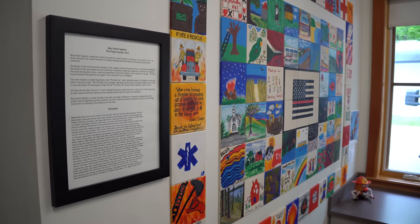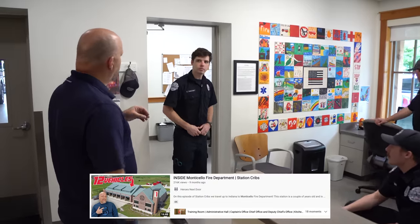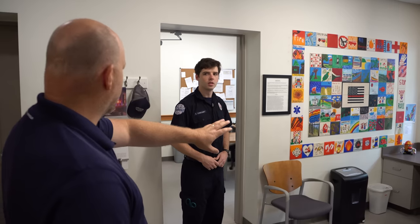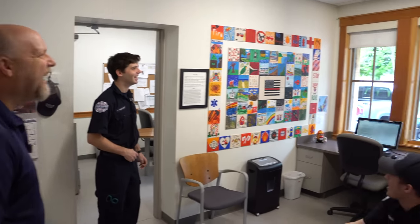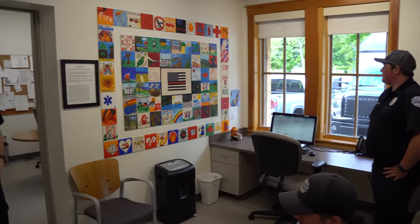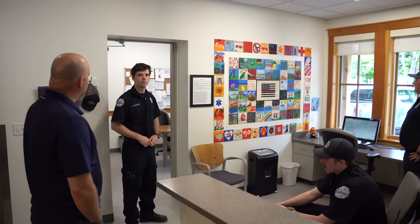Awesome. I love the mural on the wall. This reminds me of one down in Monticello, Indiana. They did something similar, but they put it on the ceiling tiles. So this is a community outreach, I'm assuming, unless you guys painted that. A couple of them were painted by members, but a lot of these happened in the school. Community is very important for every firehouse. We want to make sure that we're out there in the public and they know we're here and we're ready for them for whatever they need.